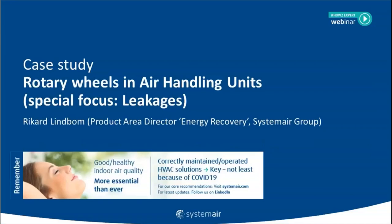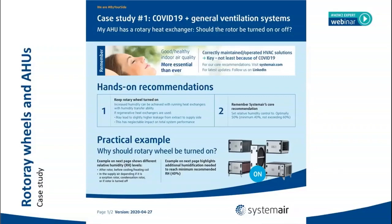This case study is about the rotary heat exchangers and whether they should be turned on or off concerning the preferred humidity levels. Our recommendation is to keep the rotor wheel turning, but also remember Systemair's core recommendations to set relative humidity control to optimum 50%, minimum 40%, but not exceeding 60%. We have made a practical example to show you why the rotor wheel should be turned on.